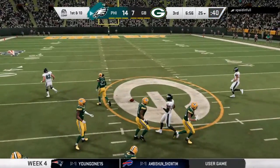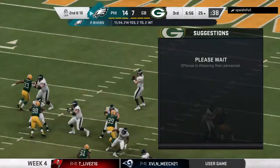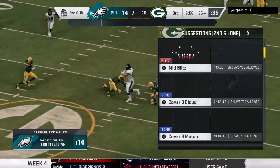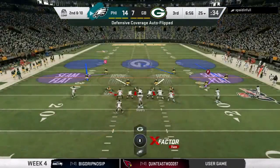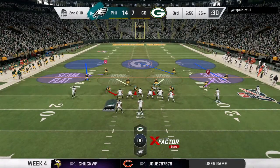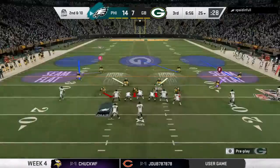So guess what? You adjust yourself and try and stay ahead of the pace because you are looking for some separation in this ball game. The adjustment to the adjustment. Without a doubt. Show them one thing, hit them with something else. Rivers incomplete on first down. Here's 2nd and 10.